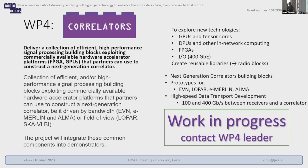FPGA, of course, and then increasing the input output for data transfer to the correlator. Again, that will be building these blocks for the next generation correlators. It will be prototypes for ADN, LOFAR, and ALMA.